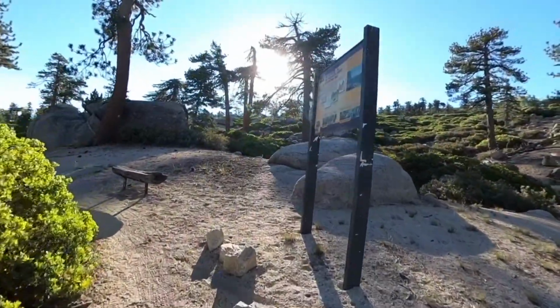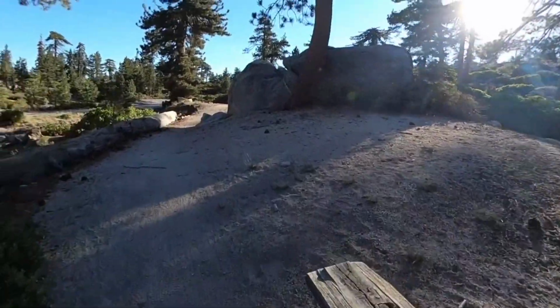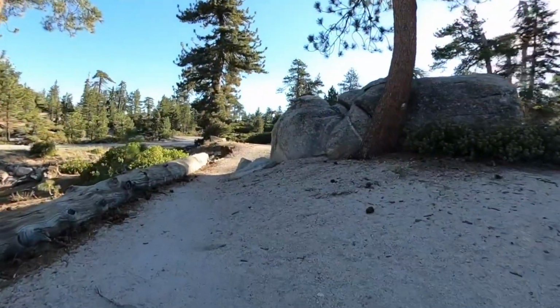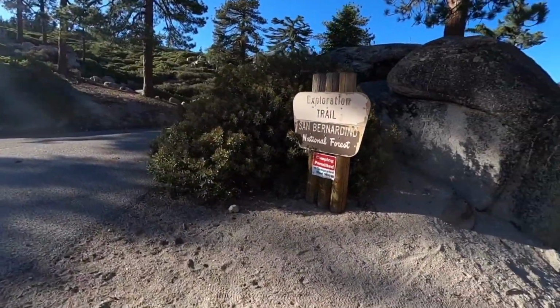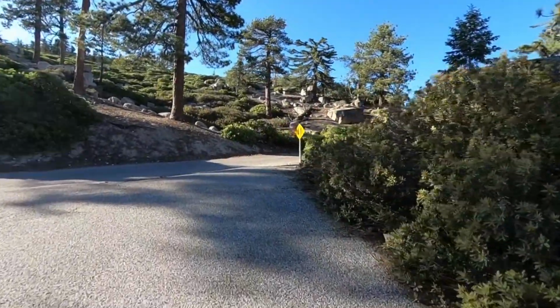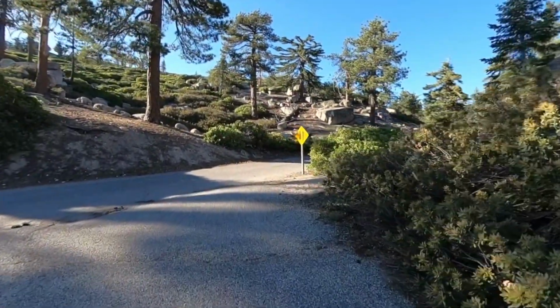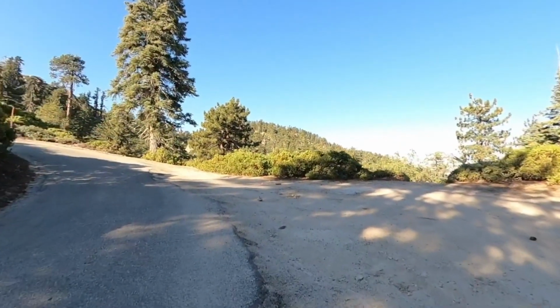But here we are at the end of the exploration trail. There's another bench and interpretive sign, and we're just going to hike out. Past that, you're going to see a sign for the exploration trail, and we're just going to make a right on the paved road here and hike up to Keller Peak, which is not much farther, just a little bit over a mile. And there it is up in the distance as we hike up.